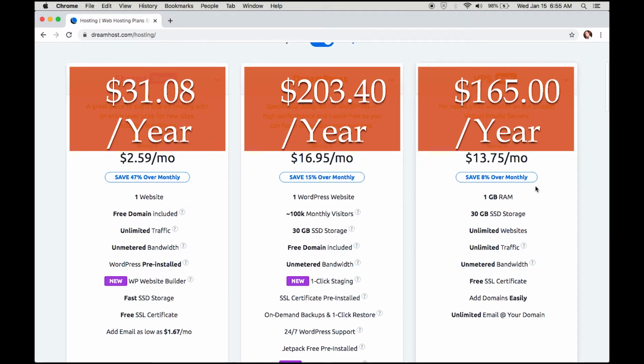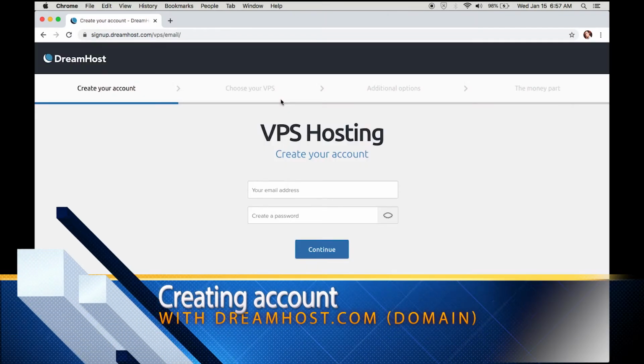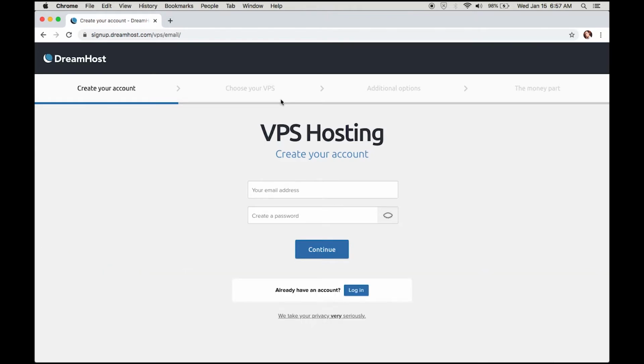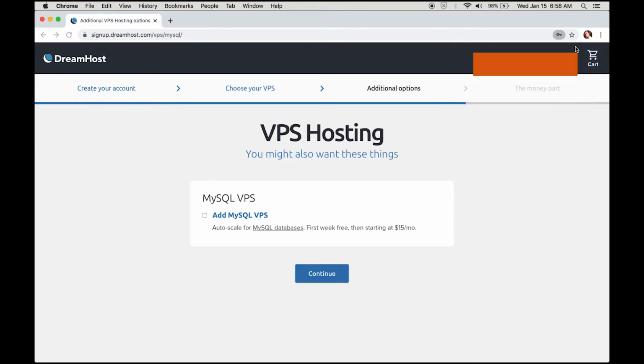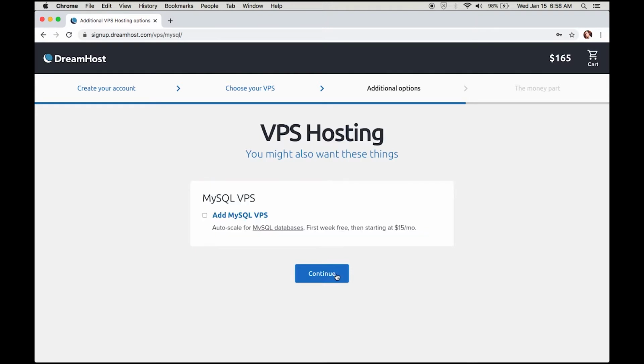So if you want to get started, you can just press sign up now. Now we're just going to create an account, and all you have to do is enter your email and create a password. Okay, so we're now into the next stage, where it's now choose your VPS, and this is your virtual private server. So you can add MySQL to VPS auto scale. First week is free, then you start adding $15 a month. You could add that, or you can just continue.